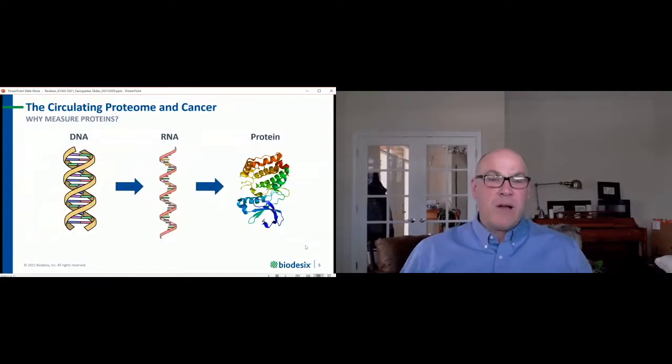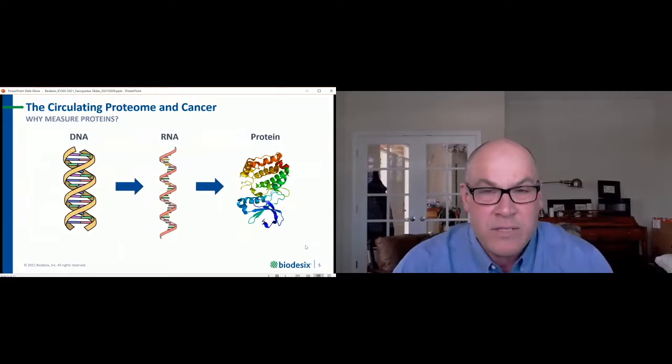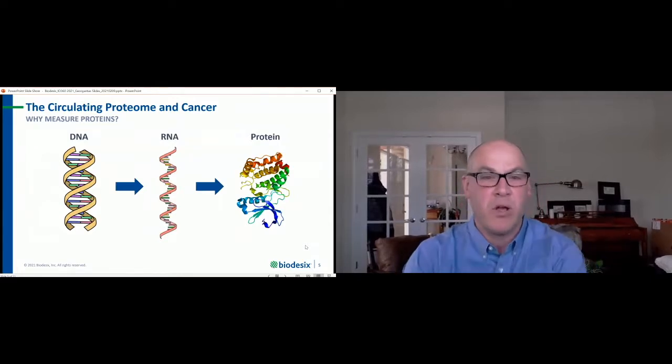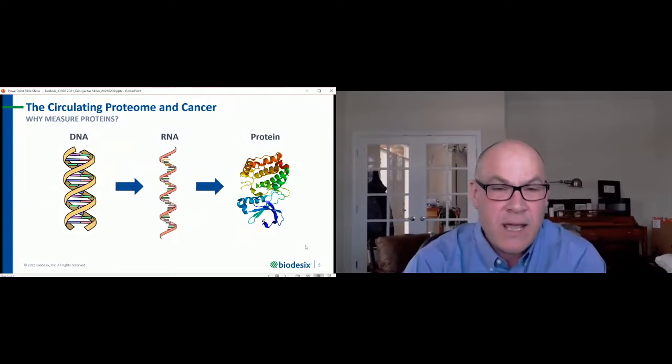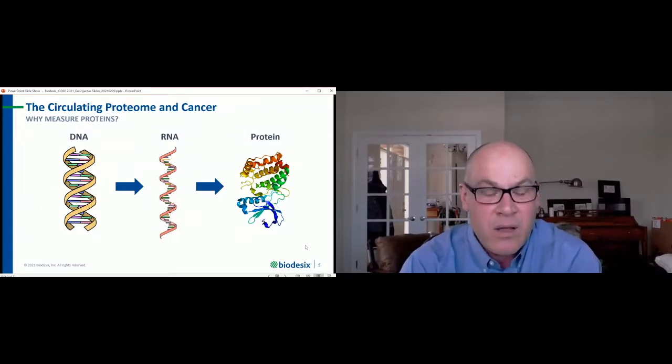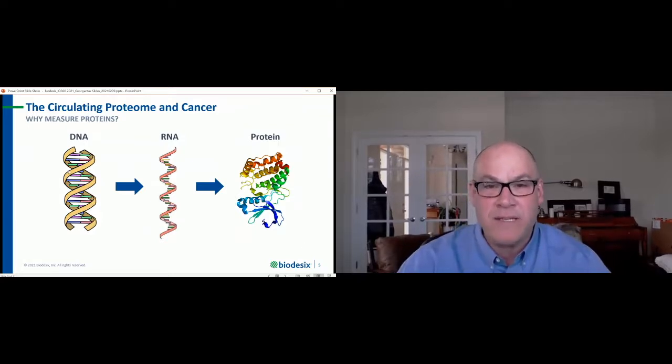And that brings us to the question of proteomics. One of the things that we use is mass spec-based proteomics, and that brings up the question of why measure proteins. I think a lot of us have the canonical view of DNA to RNA to protein, where we can look at changes in the DNA, we can look at genetics, we can look at transcriptomics, or we can look at simple proteomics and get an answer.